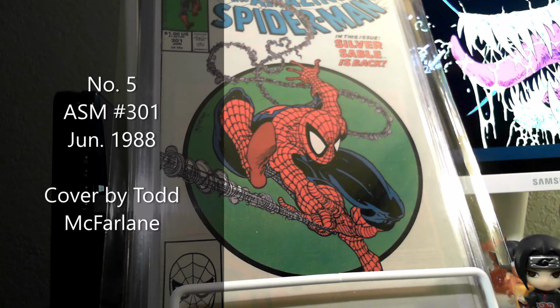If I had ASM 300, it would definitely, I think, be in the top 5 as well. But I do not have that book, and I want it so badly. But you know, this is the next best thing. If I can't have that book, the next best thing is this book, because it's ultimately the exact same cover, except it's kind of like a reverse negative, whereas 300 is red with a black suit. This is white in the red suit.